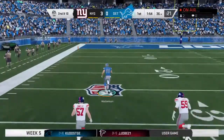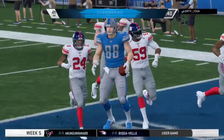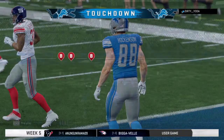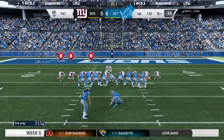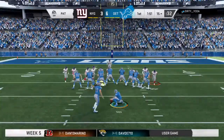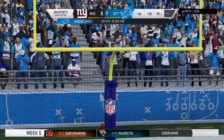Catch is made by Hockenson, the tight end. Touchdown, Detroit. T.J. Hockenson, his first touchdown of the year. And the Lions have taken the lead. When they drew that up, I don't think they envisioned it ending in a house call, but he got it and took it all the way home.